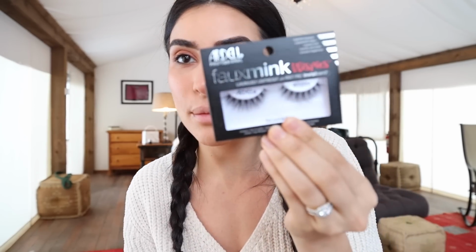Should we do fake lashes? Maybe we should, since I'm starting to obsess over the Ardell Wispies. I'm gonna do some fake lashes real quick, totally optional, but since I'm starting to warm up to these fake lashes that you guys put me on, why not? It's totally optional, and no, I don't wear fake lashes every day, but for the sake of this tutorial and my thumbnail photo that I want to look on fleek, I'm gonna apply the fake lashes, okay?